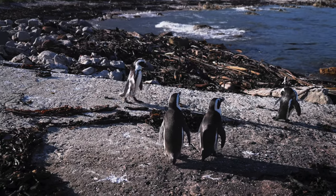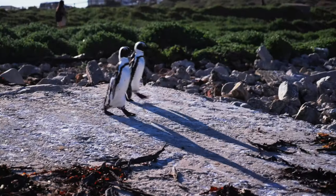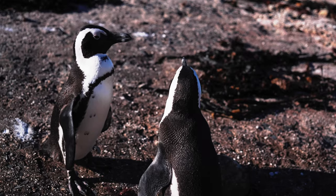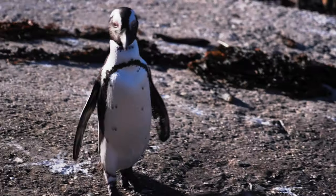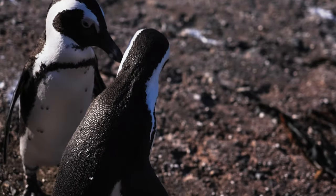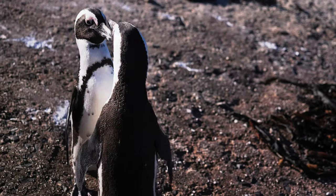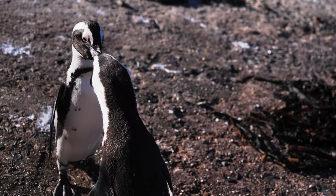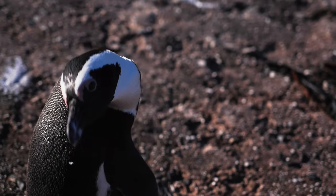When an adult penguin goes to sea, it spends up to 2 years searching for fish, and it sleeps on the waves. They can dive up to 400 feet deep and can hold their breath for 4 minutes. The black and white color protects them from various predators.